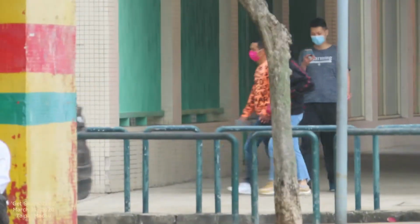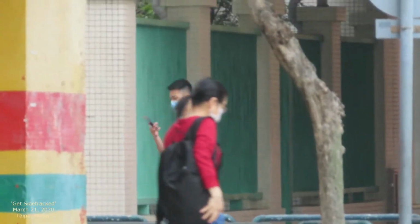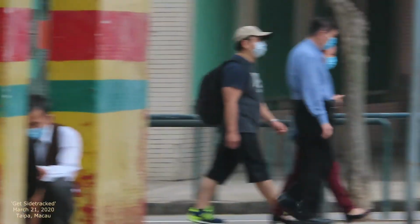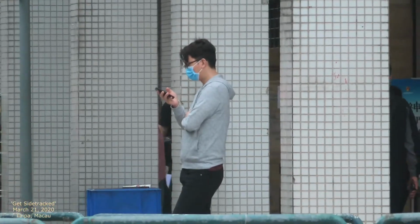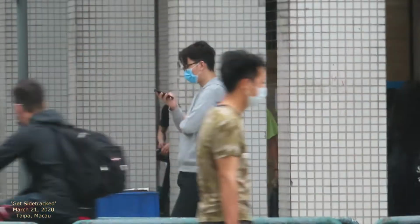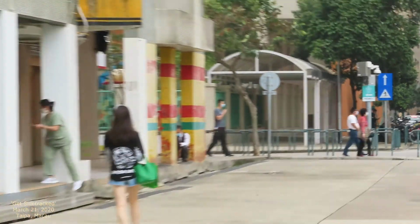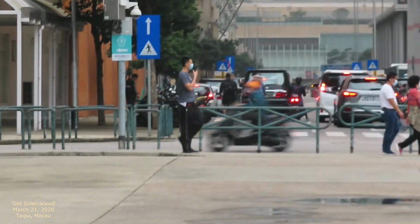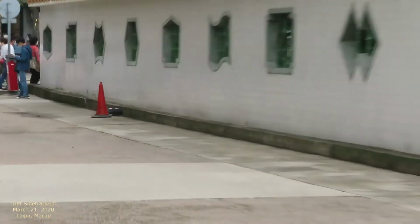See, this guy's walking over here with his phone and his mask. Phone and mask. Any more phone and mask? Just mask. So that's the kind of street level. This guy's probably on his phone. Let me see. Looks like he's on his phone too. Let's see, got some more. Let's see, what else we see. Is he on his phone? Yep, this guy's on his phone too.